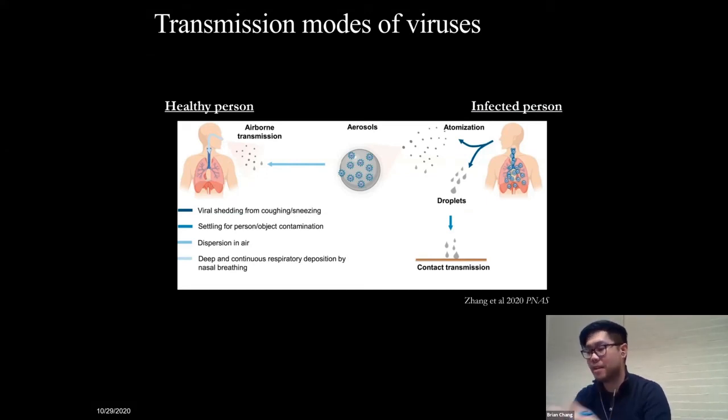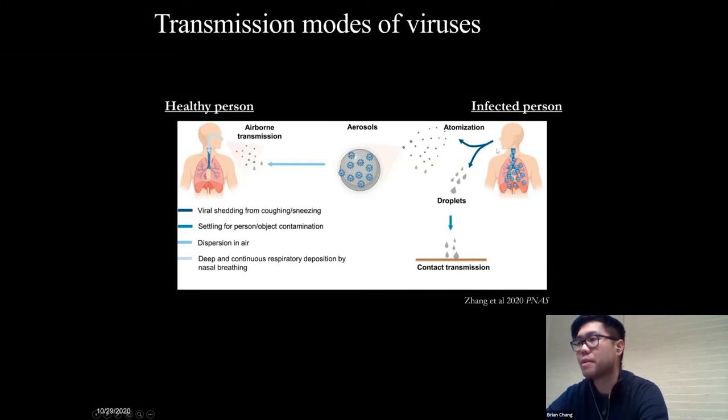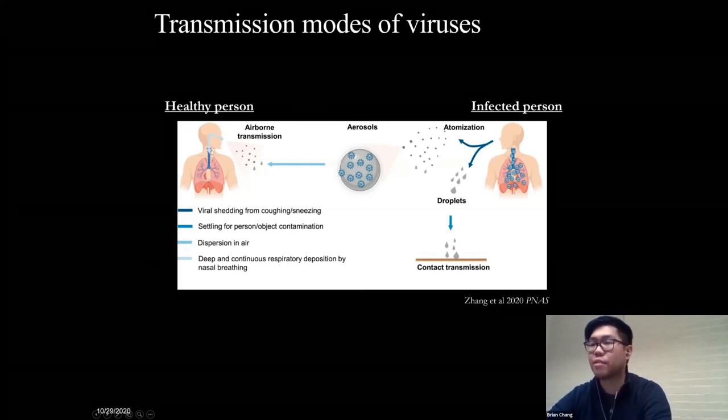So how does this virus get spread? As many of you might know, it's spread through droplets. As an affected person breathes or coughs or sneezes, the droplets can fall and hit some surface that another person can touch, and then if they touch their face, their mouth, their eyes, that's one mode of transmission the virus can spread through. The other way is through atomized or aerosol droplets, which can linger in the air for a long period of time and subsequently get inhaled by an otherwise healthy person.